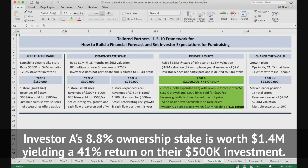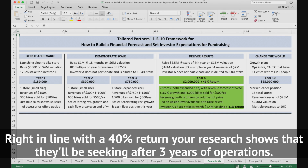Investor A's 8.8% ownership stake is worth $1.4 million, yielding a 41% return on their $500,000 investment, right in line with the 40% return your research shows that they'll be seeking after 3 years of operations.